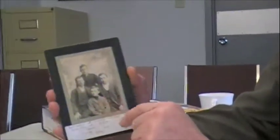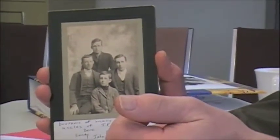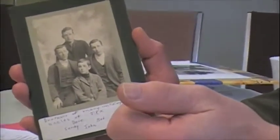You see once again here her father David, and this is Uncle Sandy. This is Uncle Sandy, who we see hold the picture too. Yes, Uncle Sandy, and Bob, and John. Now these people, boy, these two didn't survive. Bob and John. They're brothers, but they didn't survive.